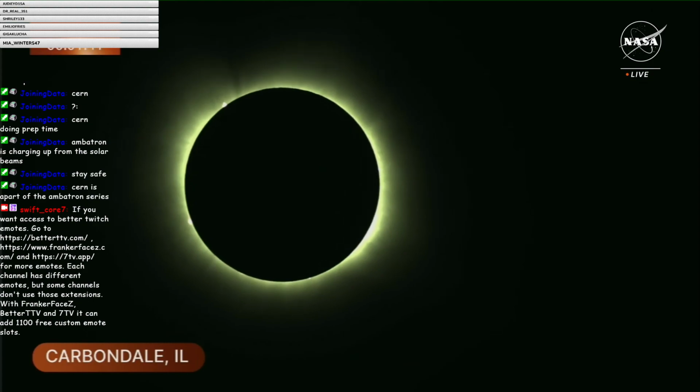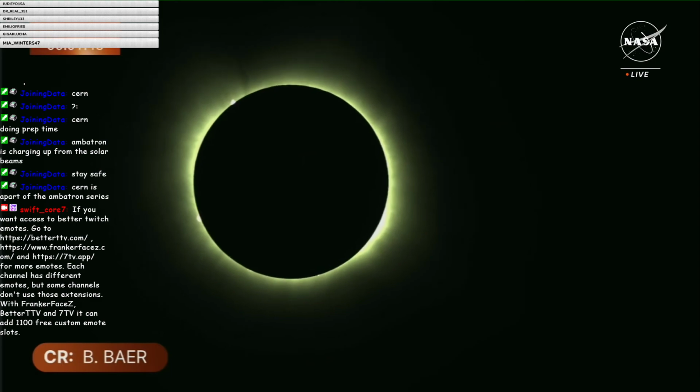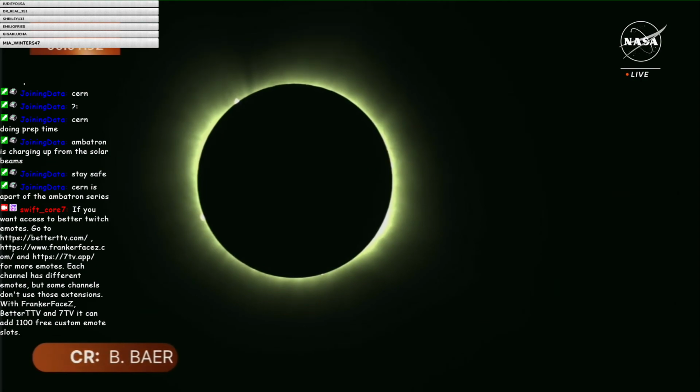I can't believe the clarity. It's so much darker than 2017. It's gorgeous. And what's awesome, we have 6 telescopes running back here capturing awesome data, streaming this. And that's a big important part here.